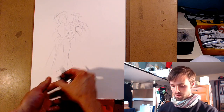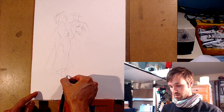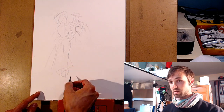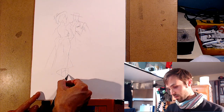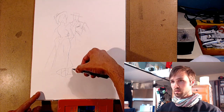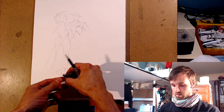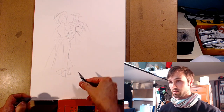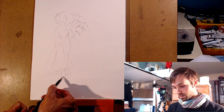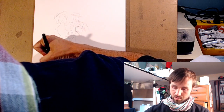Bring that down, erase that line that went over, because that part of the dress is in front of the other part. And if we have lines going through each other, it ruins that illusion of that happening. So we're going to bring this up. That's decent. It's a little different, but it's decent, and I don't care. It is good enough for what it's describing.